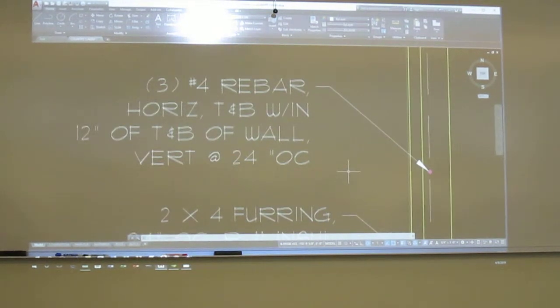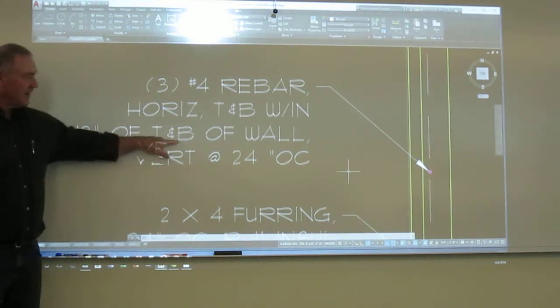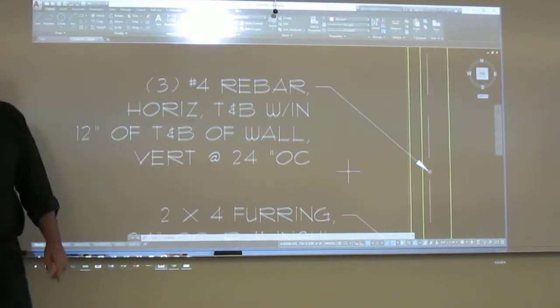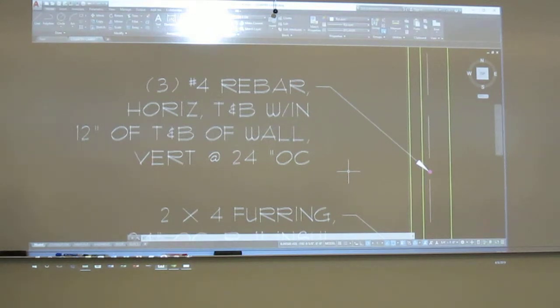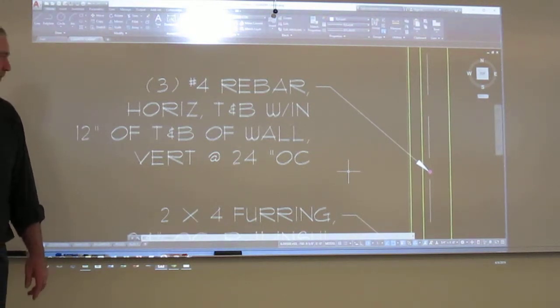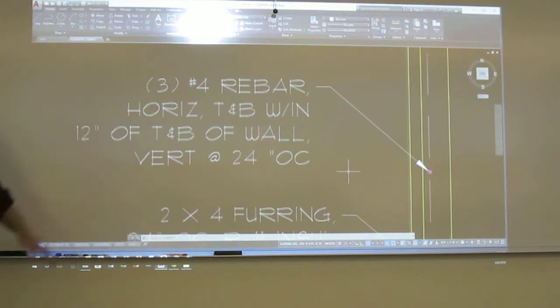And then here's the note that you'll attach to it. So 3 number 4 rebar, horizontal. The top and bottom will be within 12 inches of the top and bottom of wall. The other one's going to be mid. Your verts have to go 24 inches on center. Do we have to show all three? Yep, show all three. And place this note on it. This will be in your full section, the one we did the day before we left, right? And that will take care of the structural items of that concrete wall.